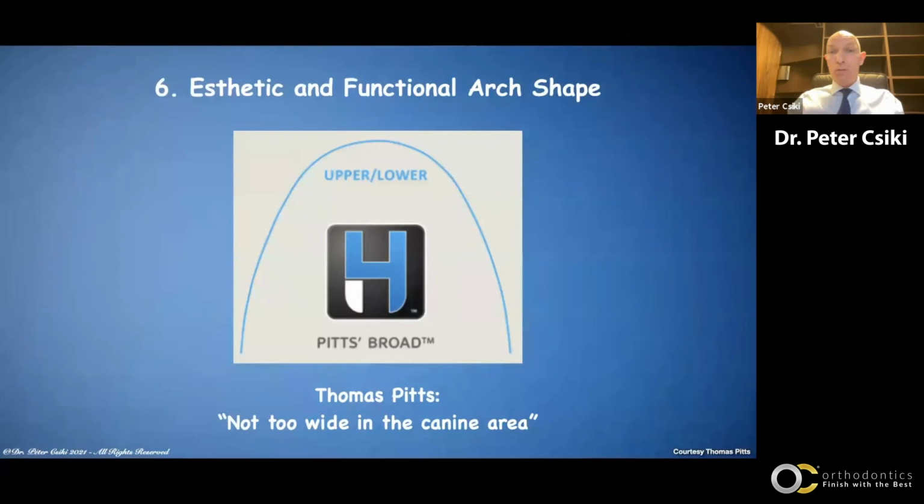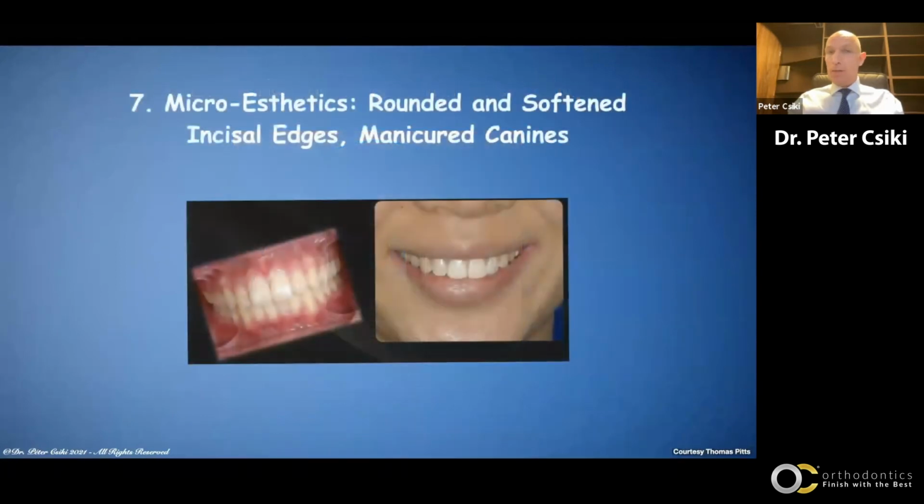Okay, so we use the Pitts broad, which is really wide, but it's absolutely fine because we use light continuous forces on the teeth. This is very important, and I will show you that also. Why is that? Especially with the Pitts anyway.